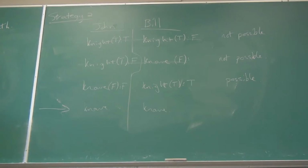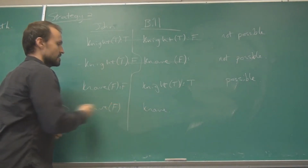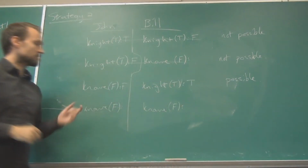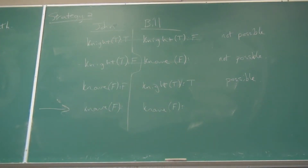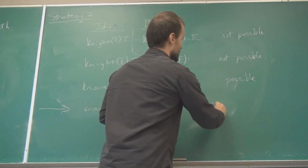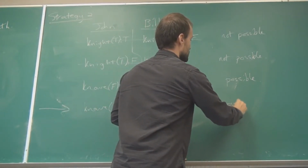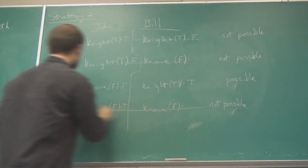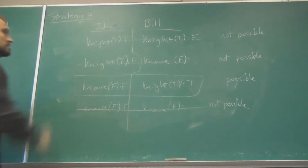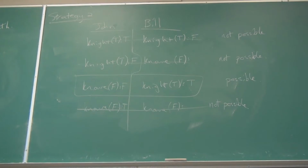If John is a knave, he should lie in anything he says. If Bill is a knave, he should lie as well. What does John say? We are of the same kind. But that is true. That doesn't match up. Not possible. And we have our answer. John is a knave, Bill is a knight.